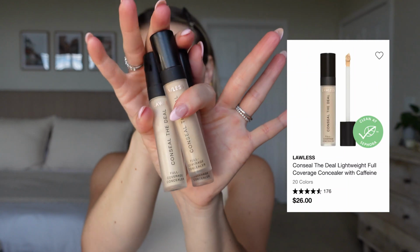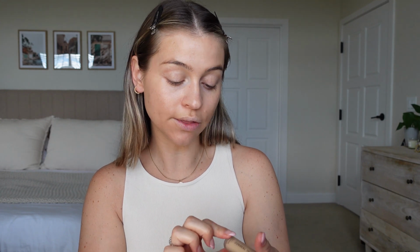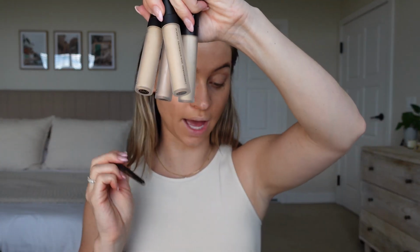All right, so for concealer, Lawless actually sent over all of these concealers in different shades, so I'm hoping I have a shade match here. This is her new Conceal the Deal full coverage. I'm hoping it's not too full coverage. We also have a concealer brush that is made for this concealer. Boom. It's $25. High performance makeup has never been this clean. So these are clean ingredients, love that.